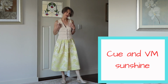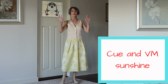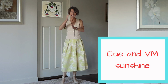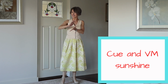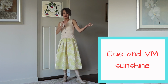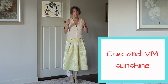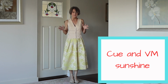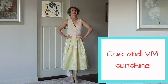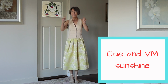Let's start with the waistcoat. When the waistcoat trend first started coming back in, I just thought, yes, there is just something about it which once again is that tension between masculine and feminine. And by putting it into the female realm, it actually just makes it so feminine and stylish, and it really just suits my particular body shape. I just really like anything that gives me a fitted torso. And the sleeveless nature of it, the buttons, just everything about it, it's tailored.